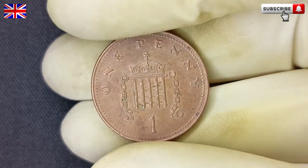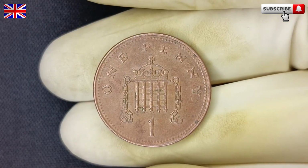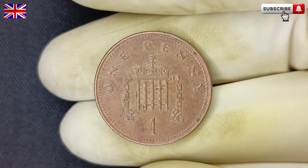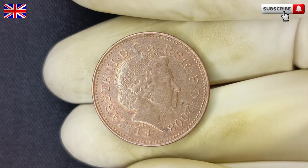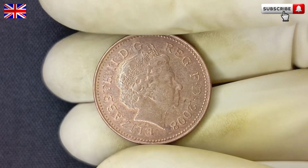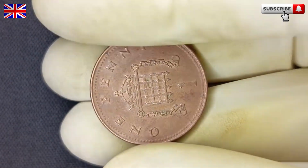As word of the coin spread, so did its value. At first, people were skeptical. After all, who would pay more than a penny for a penny? But as news reports, coin specialists, and seasoned numismatists confirmed the authenticity of the error, the coin's value surged. By 2016, verified examples were selling for thousands. As of today, in pristine condition, one of these rare coins has fetched an eye-watering $16 million at an elite private auction, shattering expectations and earning its place among the world's most valuable coins.